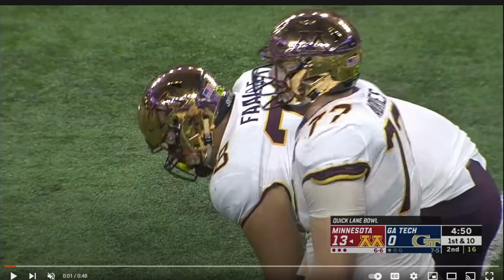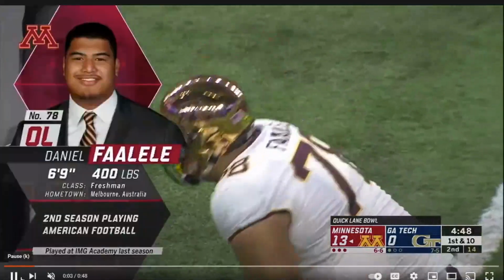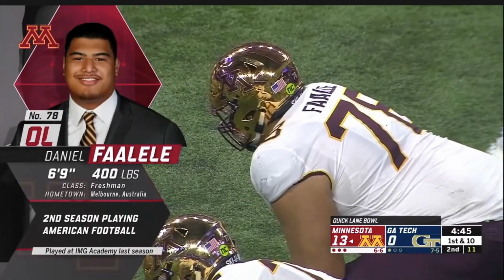That's going to be 2018 here, as we've got Georgia Tech against Minnesota. And, of course, Daniel's going to be on the right side. He should stand out for you folks pretty well in these highlights, being that he is so monstrously big compared to everyone on the football field. But he will be number 78 in these highlights. So let's get this going.